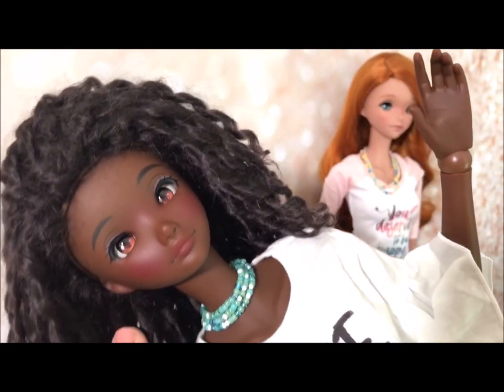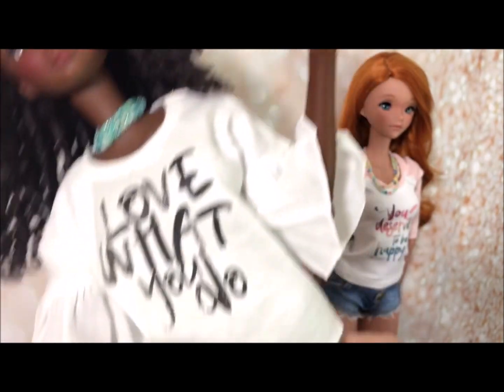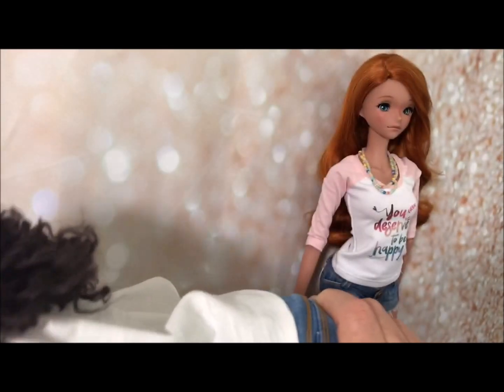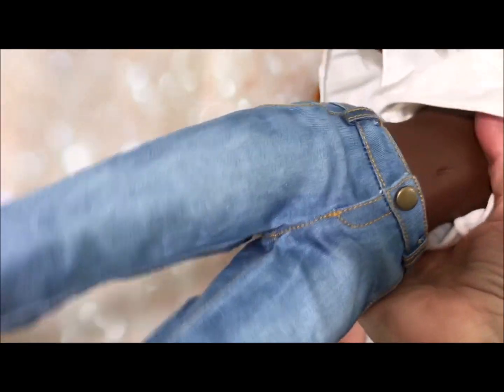Again, I took her head off and just raised her arms up over her head to get the shirt on. It's not super tight. It's kind of a little bit on the baggy side, so it was really easy to get on. She also was able to have her undies on underneath these jeans. Here's a good look at the jeans. She's got great abs. So that was nice. So these are tight, but not crazy skin tight.